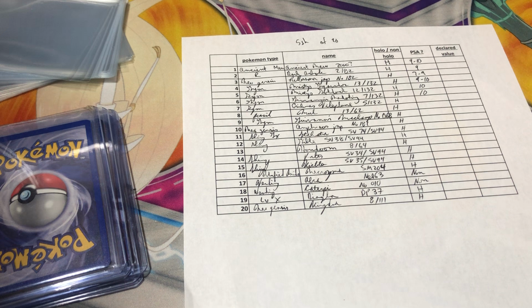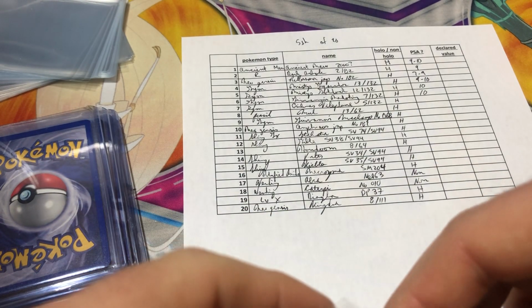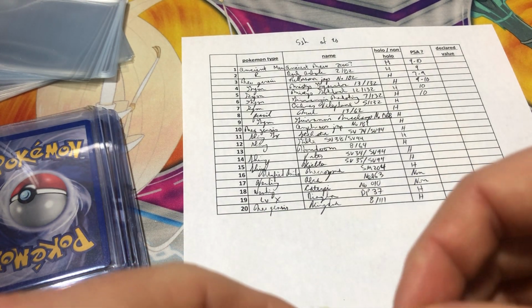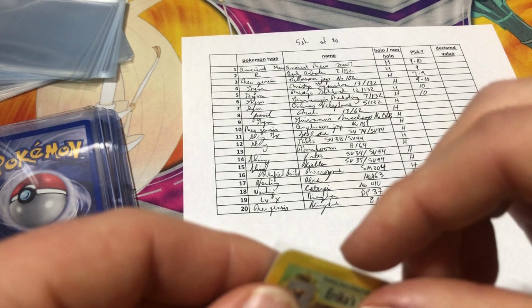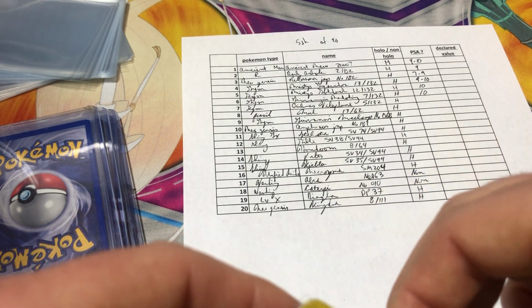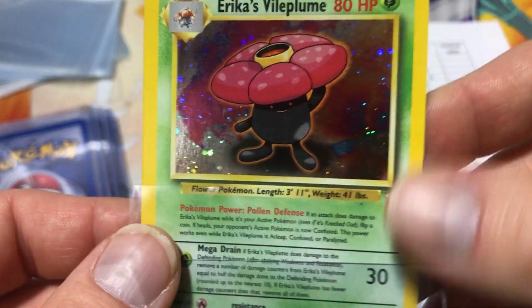I went on a rant in a previous video about how PSA needs to get their act together. They're straight up telling customers we don't care about you. They're really only worried about providing for the people who are paying at least $50 per card to be graded. If you aren't doing that, they don't care. And it's really what it is. It's pretty much what the response to me was today via email.